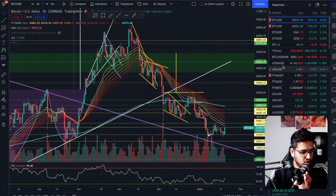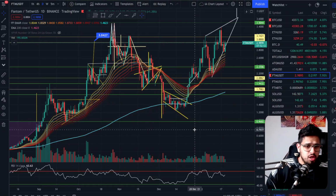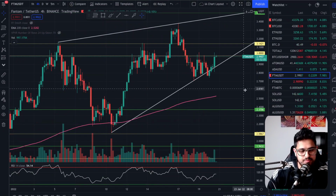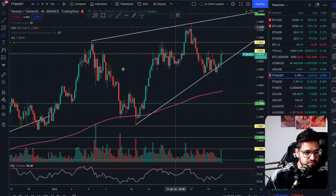Now, what does that mean for Fantom? Because Fantom here has formed a very important pattern which we covered off yesterday. We are getting this ascending triangle. And if I head over to the 4 hourly, just knock off the EMA ribbon just there, you can see here we got a really important bounce. When we were covering this yesterday, we were forming this pattern.